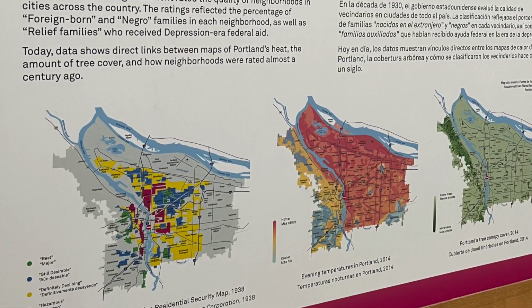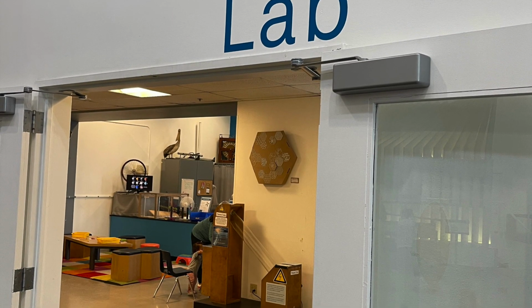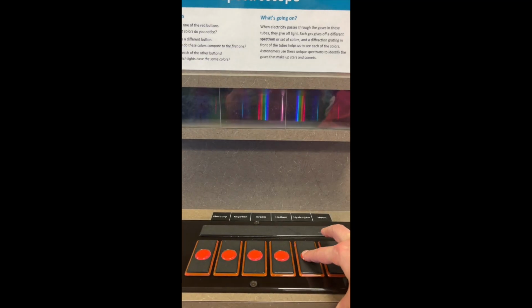They also have a hands-on area that the kids, and yes, my husband and I, played in. They have the physics lab you can go into.